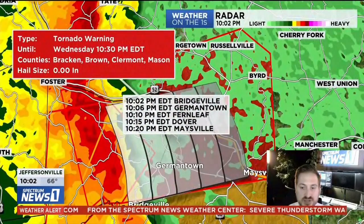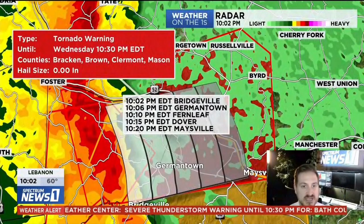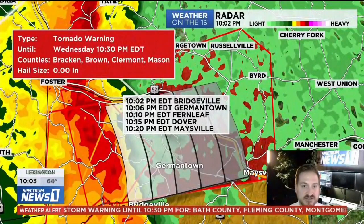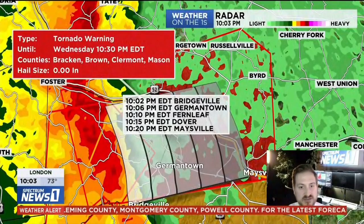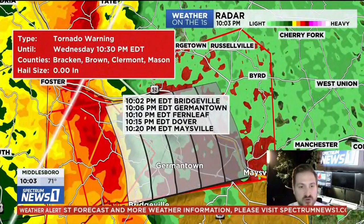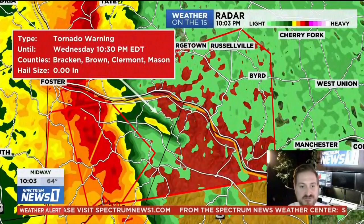So Bridgeville right now, again, Germantown at 10:06, Fernleaf at 10:10, and eventually crossing the line at about 10:15. Maysville, maybe around 10:20, we'll see these strong winds 50 to 70 miles per hour. Again, these have really held up over the past several hours. They entered western Kentucky at about 4 o'clock this afternoon. And here we are at 10, and they're moving into our region in far eastern Kentucky.